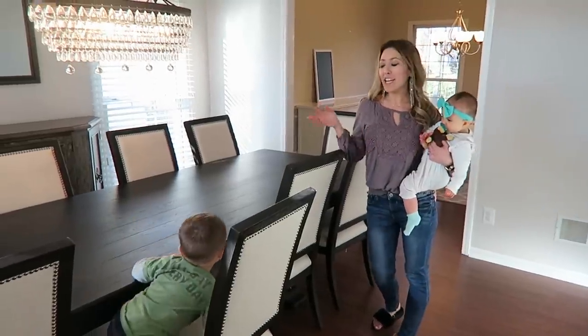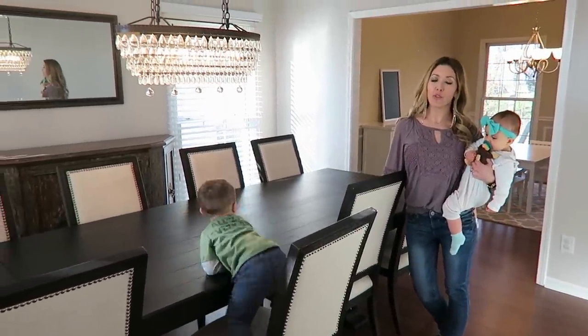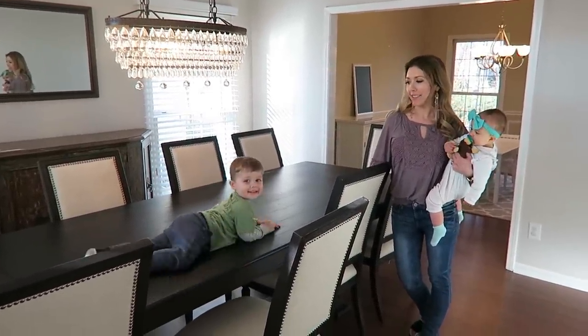But this is our dining room. This table we got from Northeast Factory Direct.